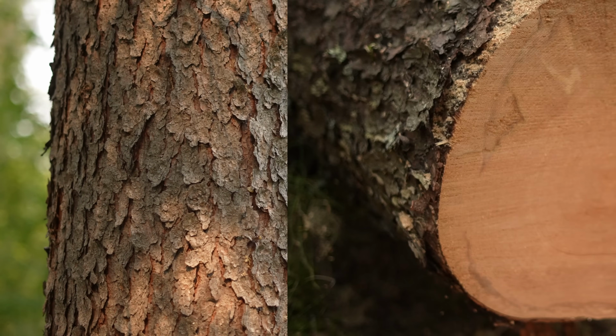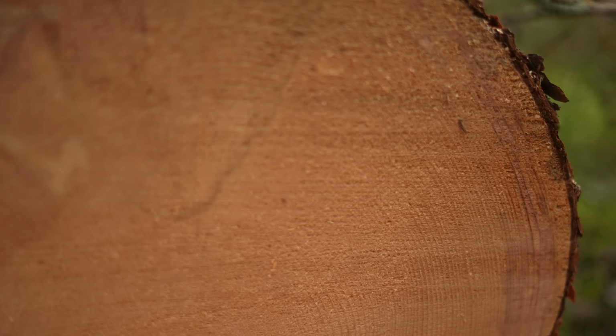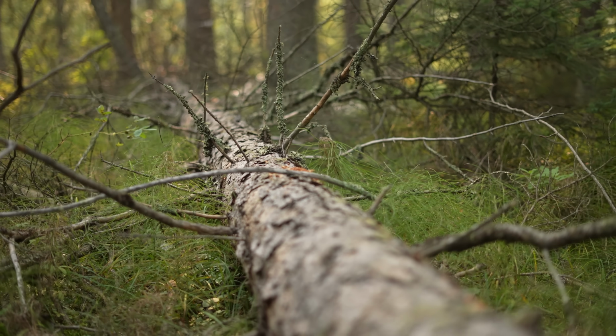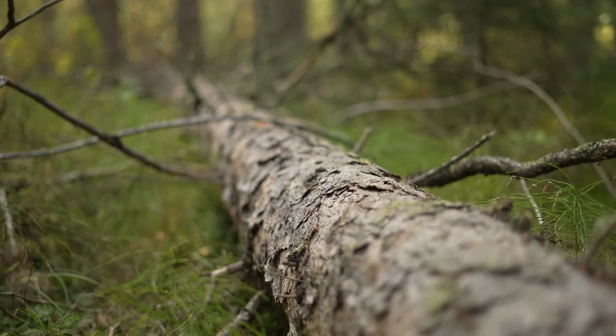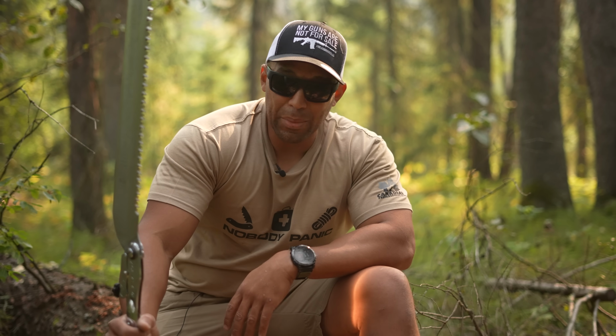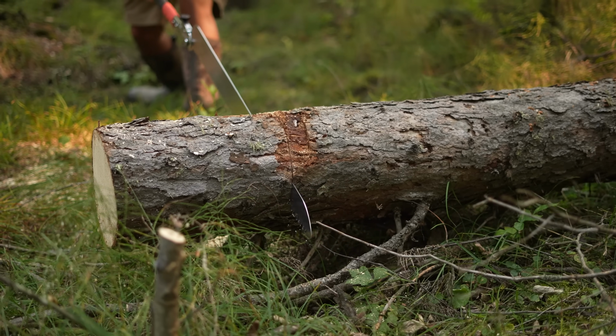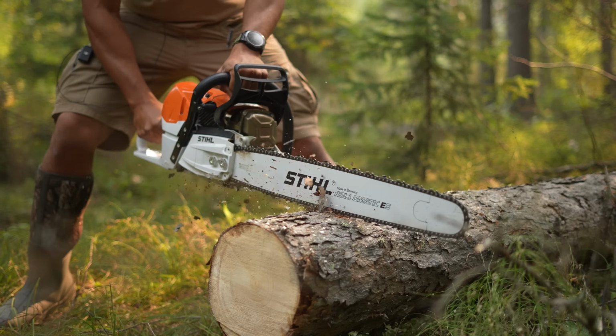So if you're bucking wood, this is probably going to be an exceptional size for firewood. This is definitely good lumber. This is a softer wood, so in terms of building materials, it's not gonna be that great. But if you're doing some sort of post-collapse milling operation, having something like this as a backup, I know it seems slow compared to the chainsaw, and it is.